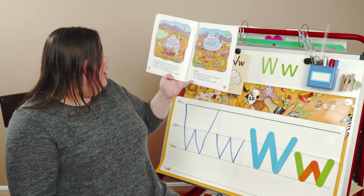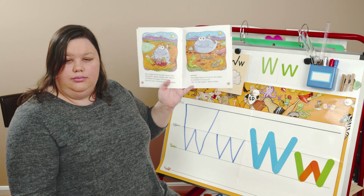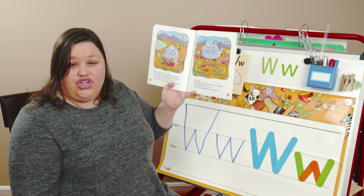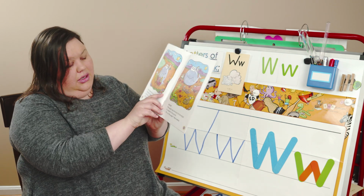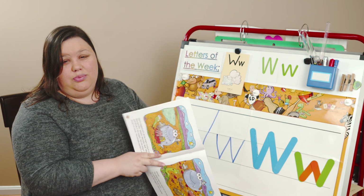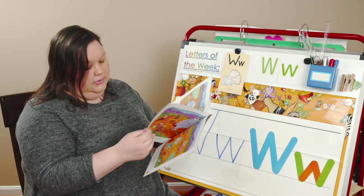But the wagon would not move. The wheels started to wobble. Wham! The weight was too much for the wagon. It crashed to the ground. Oh no, my wagon! Worm wailed. Oh no! His poor beautiful wagon is broken.